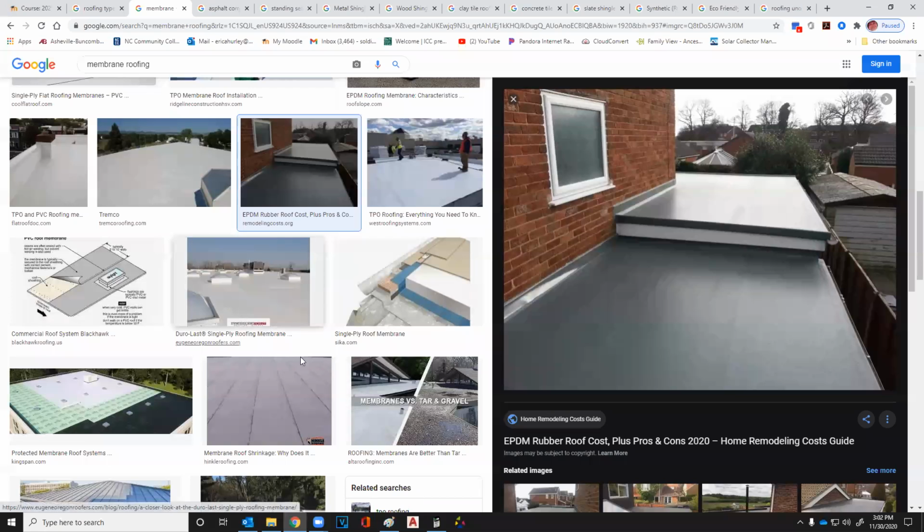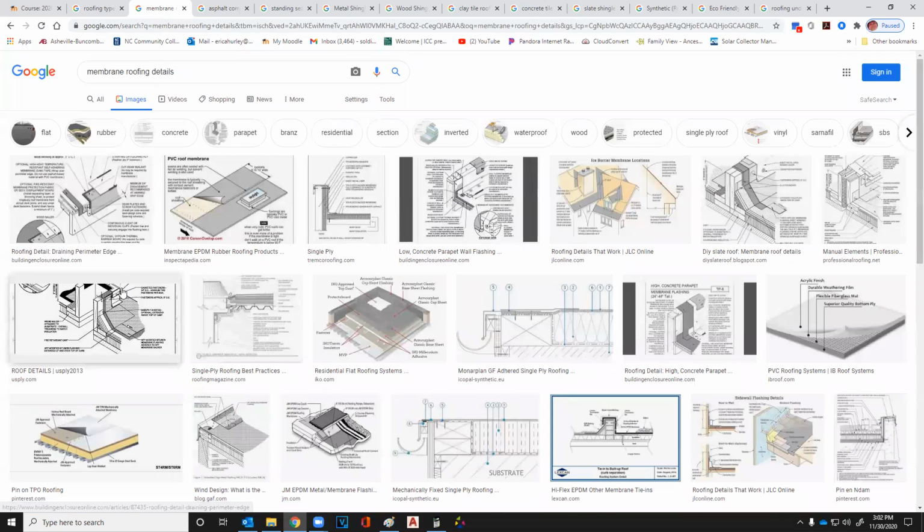So this single membrane is a big old piece of rubber that they stretch across there, and it is held with some metal on the outside and some metal on the inside. So let's look at this particular detail right there. Actually, let me just see if there are some metal roof details on there that would save me a bunch of trouble.